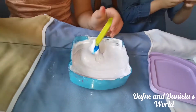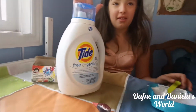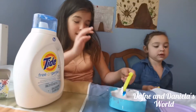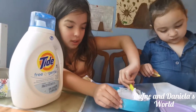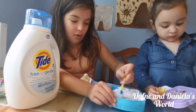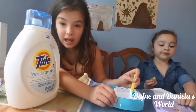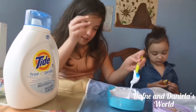And guys, this is so cool. I've never found this before, but instead of using the blue glue, we have clear glue. So if you want to keep the color white, or you want to dye it and you don't want it to turn more blue, let's say you choose pink and you want it to stay pink, you don't use the blue one, you use the clear one.